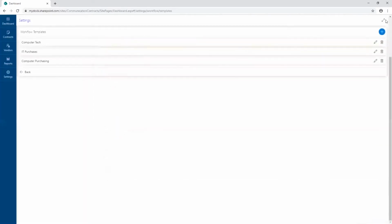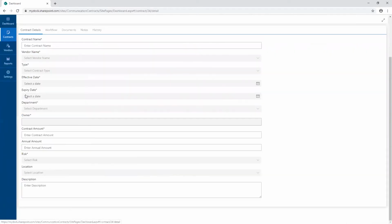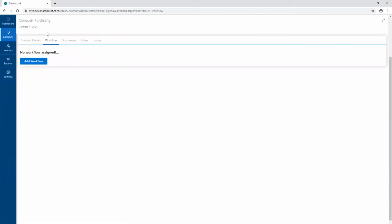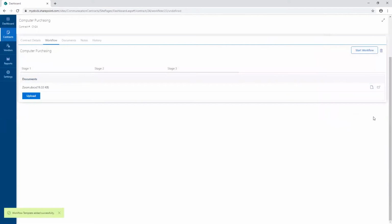Okay, so now that that's created, we'll go back into our contracts over here. And we'll see computer purchasing, which we just created. So we'll jump into this contract. We'll pull over the workflow tab over here. And then we'll add the workflow. And you can see right here the workflow that we've already created. So we'll go ahead and select this one. And it's just going to take a second to initialize that.